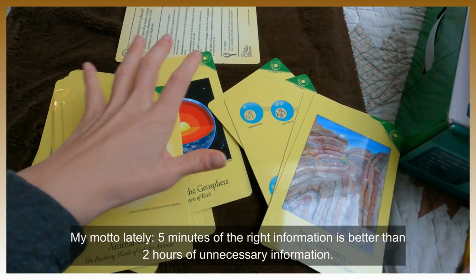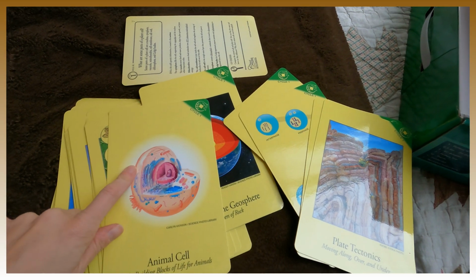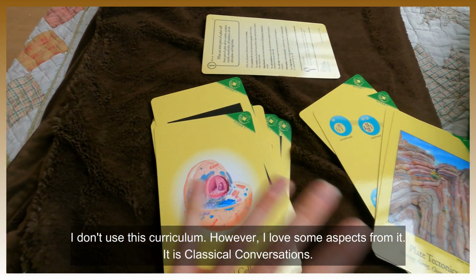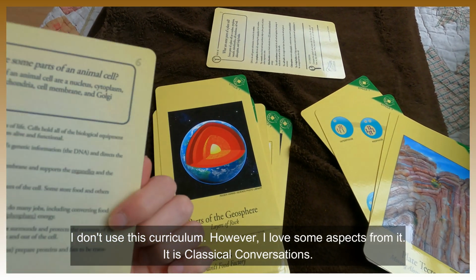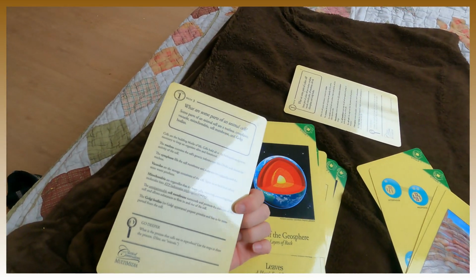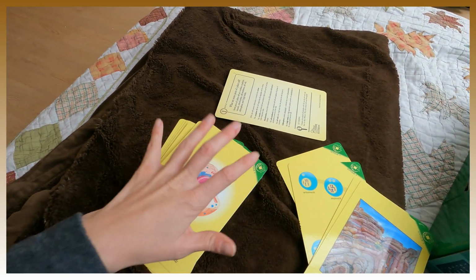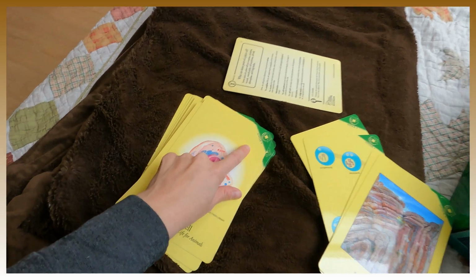The way this curriculum works is that these cards are not overtly Christian, if that's not your thing. If you're secular, there's nothing in here that I have read that says anything about that. It's just all science. But the curriculum it comes with is Christian, and it's got cycle 1, cycle 2, cycle 3. And they're repeated.